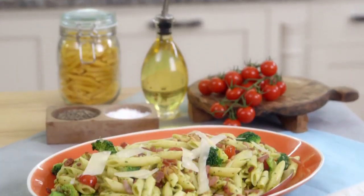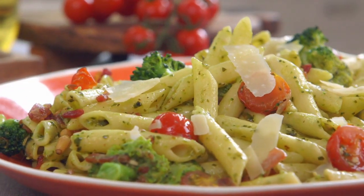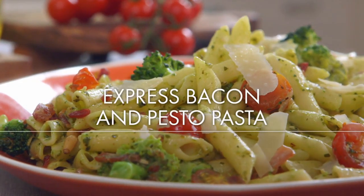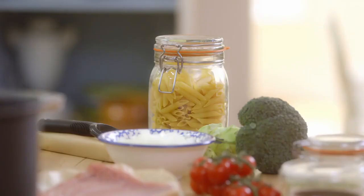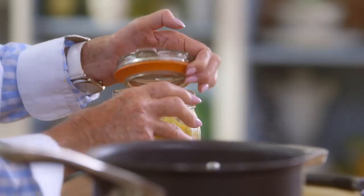But if you have lots of hungry mouths to feed, there's another foolproof favourite that always springs to mind. I can remember, back in the 60s, when pasta was something quite different. People were a little bit shy of it. You think how often we have pasta now. This, I reckon, is only going to take me 15 or 20 minutes.